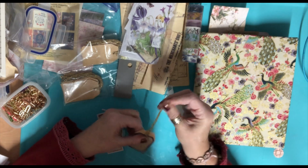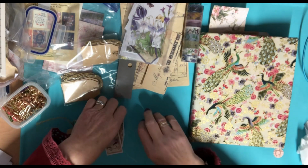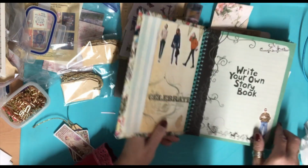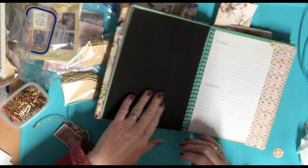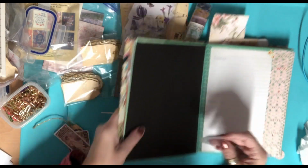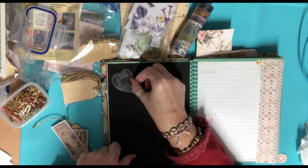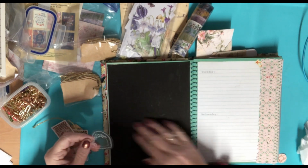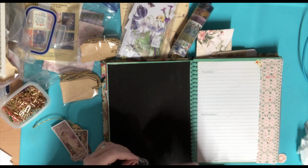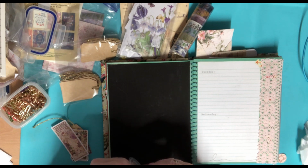So then let's see where we can put these other bits. I know where I'm going to put this heart. Love that, and I've got a page that will go on beautifully just here, so I'm going to pop the heart on there. Look at that, it's going to look lovely just there like that, isn't it? And when I come to write on here, I'll write on it in a glitter pen or something like that rather than a normal biro, and then it'll show up properly.